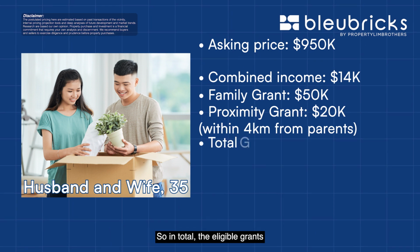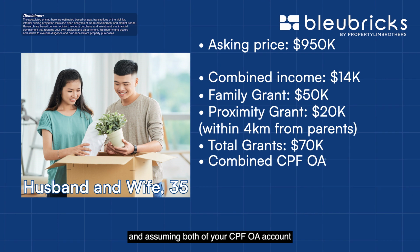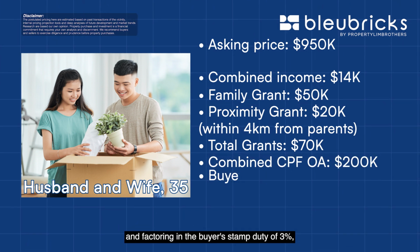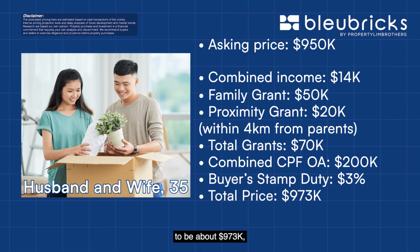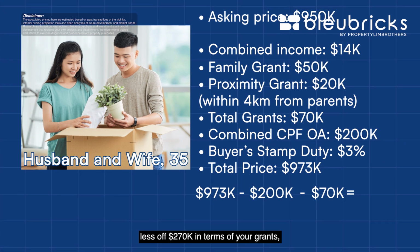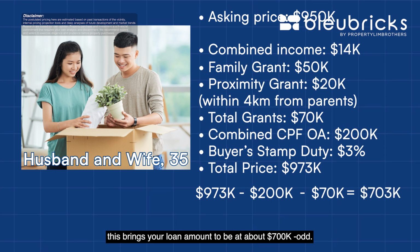So in total, the eligible grants will then be about $70,000, and assuming both of your CPF OA accounts are currently standing at about $200,000, and factoring in the buyer's stamp duty of 3%, this makes your entire purchase price about $973,000, less $270,000 in terms of your grants as well as your OA. This brings your loan amount to about $700,000.